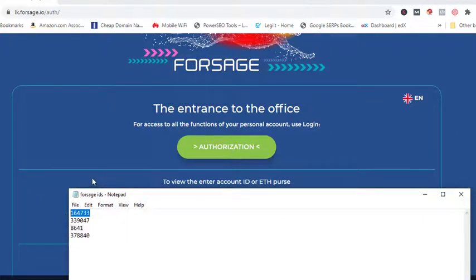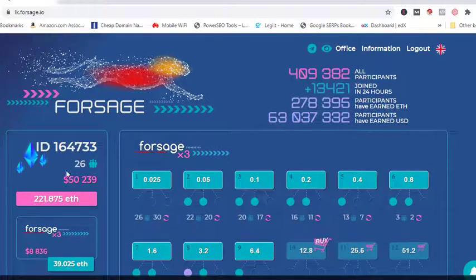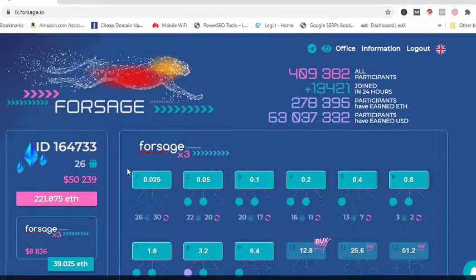With this ID you can actually just view. The owners are the only people who can do anything on the account. Now you can see this is the first person I'm going to show you, and this person has referred about 26 people. You can see the ID.